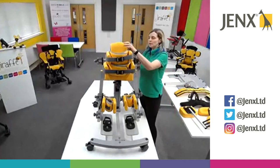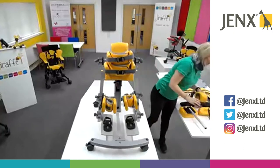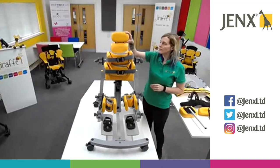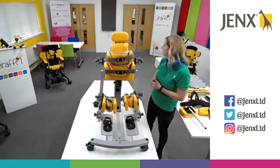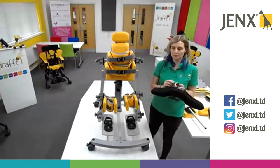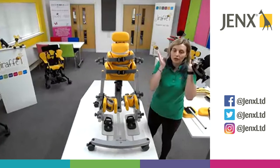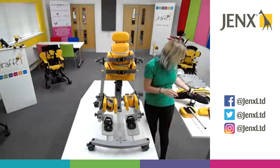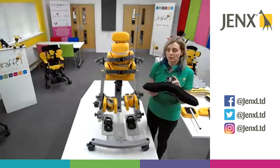So if we were building this up into a supine configuration, we might want to pop a headrest on. A couple of different options for head support. This is the Standz flat headrest, very simple, just a little head pad. We also offer the oval head pad, which again you may have seen before. In fact, it's on that junior there in the corner. Or we offer the Jenx multi-grip head support, which will contour basically around the head, and it's quite bespoke, so you can use it wherever you would put your hands to hold that child's head. You can emulate that using the multi-grip head support.